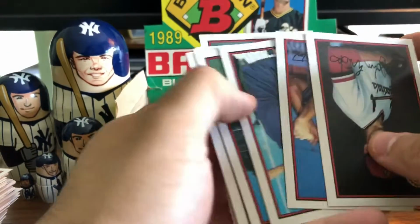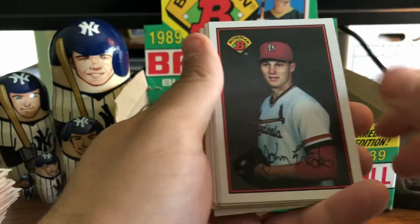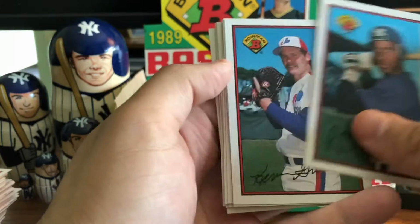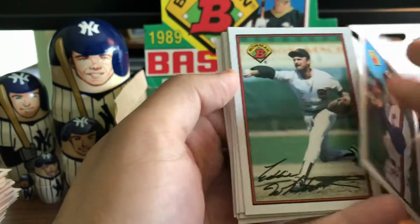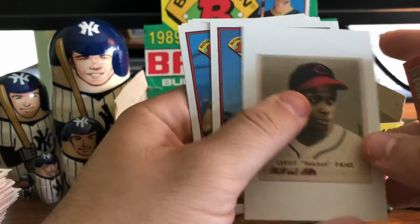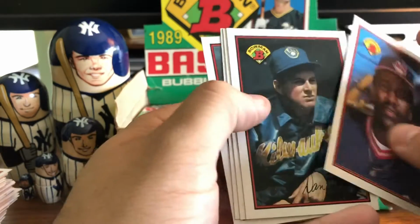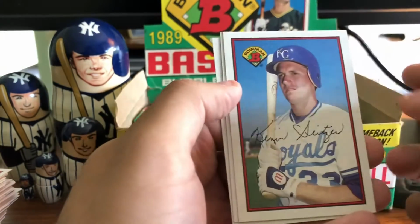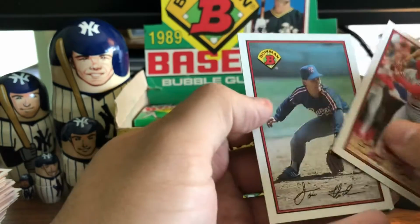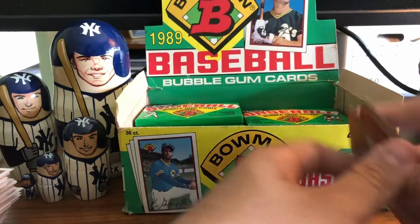Some commons up front here. We got to flip a few of these over. Let's see. John Eric, looks like. There's Mitch Webster, another Roberto Kelly. Get another Ed Whitson. Leroy Satchel Paige sweepstakes card. It'd be nice to have the real thing in my hand there, but this will have to suffice. There's Joe Carter, a few years before his game-winning home run in the '93 World Series with the Blue Jays, of course. Kevin Seitzer. Tony Pena, longtime catcher, now coach. And Scott Fletcher finishing us out there.